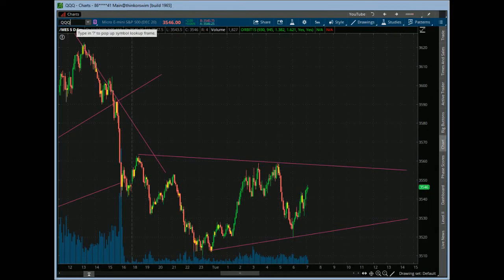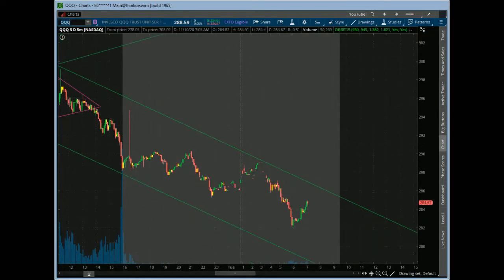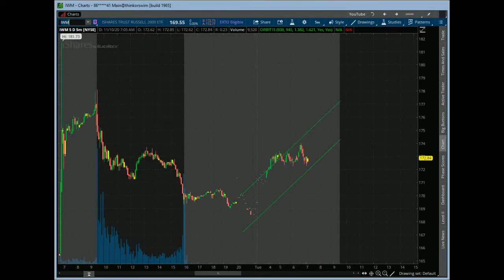Let's take a look at the Qs. Again, Q is still channeling down from yesterday. Again, it was a big triangle breakdown yesterday and still just kind of relatively weak. They're trying to give a little bit of a rally here, so let's see if we can get out of this channel here this morning as tech got hit pretty hard yesterday.